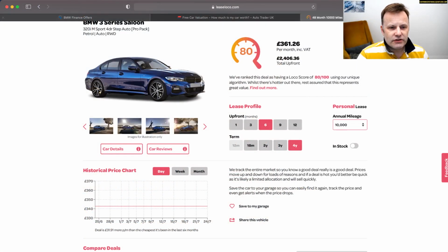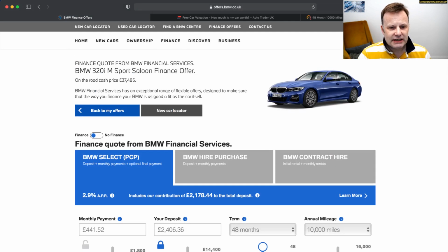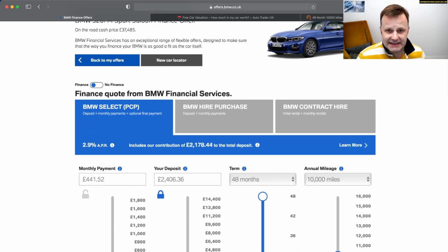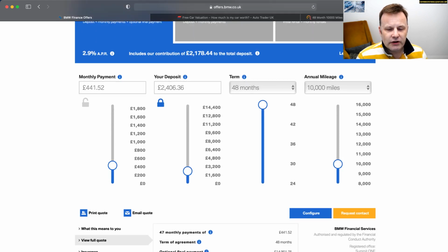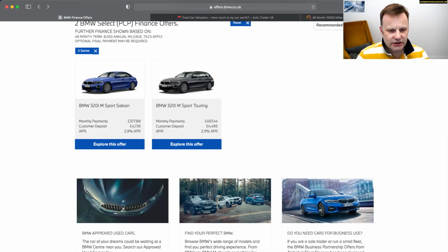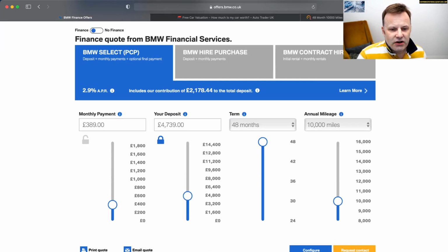Okay, so what I'm going to do first, I nipped over to BMW, just picked a car at random, and they've currently got an offer on the BMW 320i MSport Saloon, 2.9% APR. Let me just reset this because I was playing with this earlier. So they were saying, with a deposit of 4,739 and a contribution from them of 2,178.44, it was coming out at £389 a month.